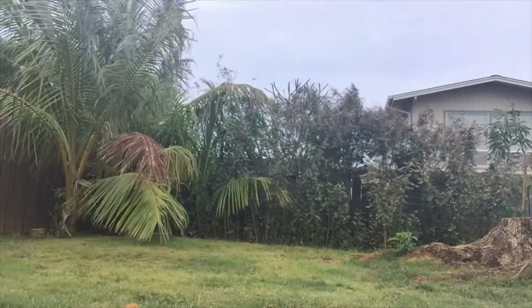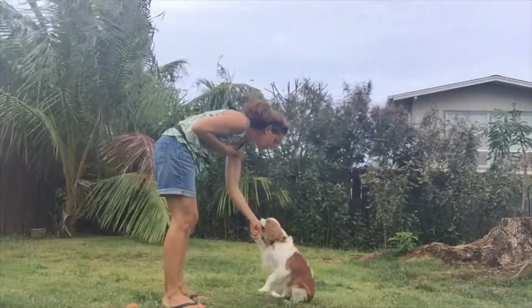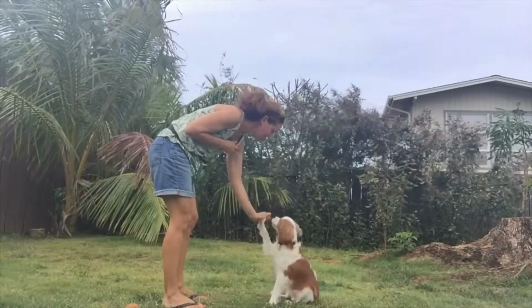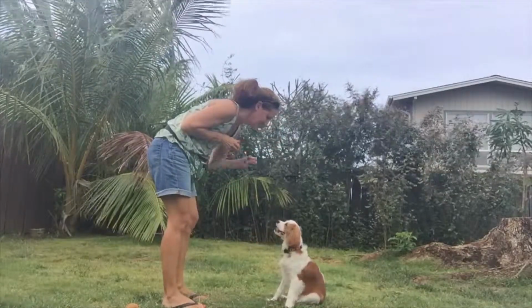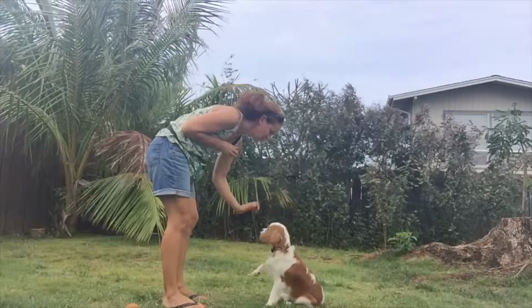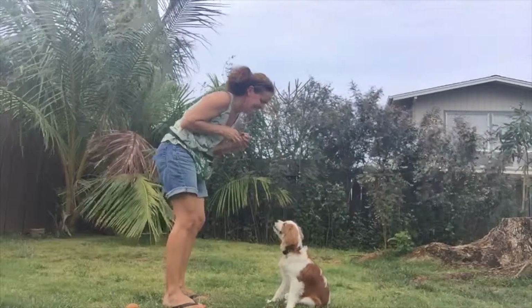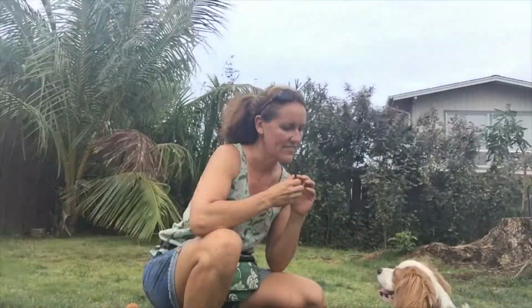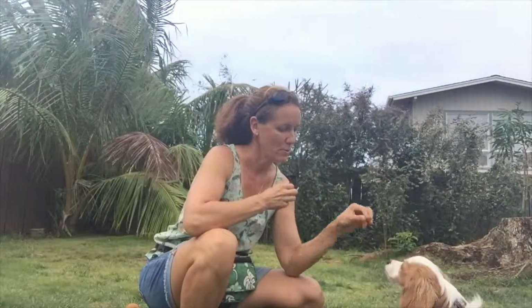Other fun stuff that I worked on was shake and high five. Kona. Shake. Good boy. High five. Good boy. Shake. High five. No. High five. Good boy. Good. So with his shakes and high fives, they're done with his right paw, my left hand. So when you ask for these behaviors, it's his right paw, shake, good boy, and my left hand. Good boy. But those are fun things.